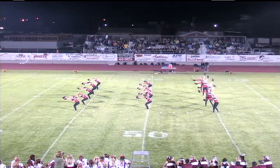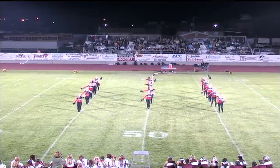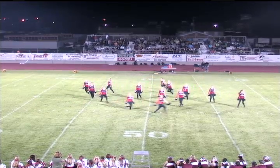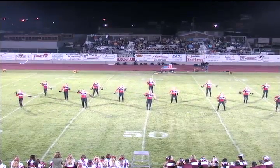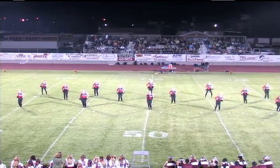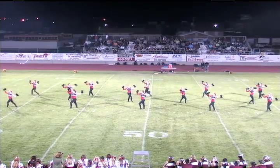They scored on their first possession. They went 4 plays, 41 yards, and had a 25-yard pass completion for a touchdown. They jumped out quick, 7-0, and then on the second possession, Davidson takes it in from 5 yards out. The kick was no good, and they're up 13-0, and you think, uh-oh, boy, Juab may run away with this thing.